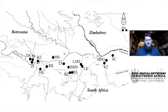But the sites I'm going to focus on are the hunter-gatherer sites, and the one that we're going to be excavating, and I have another video up mostly about this site actually, is Little Muck. That's in the middle of the map, kind of, LMS, Little Muck Shelter, and it's about 1.5 kilometers from LK or Liokwe Hill. To the west of this is Belerno Main Shelter, and south of that are Belerno Shelters 2 and 3, which I'll speak about.